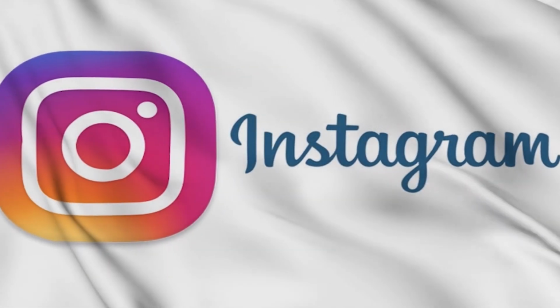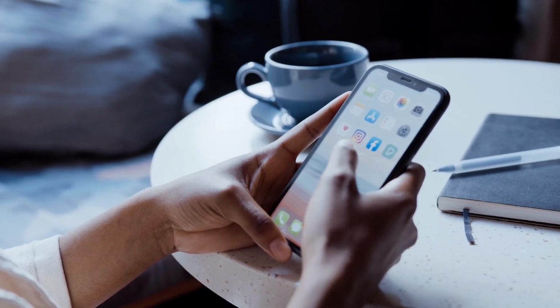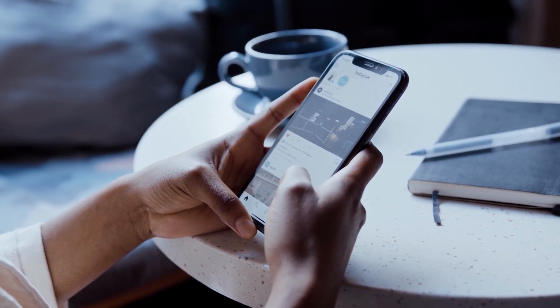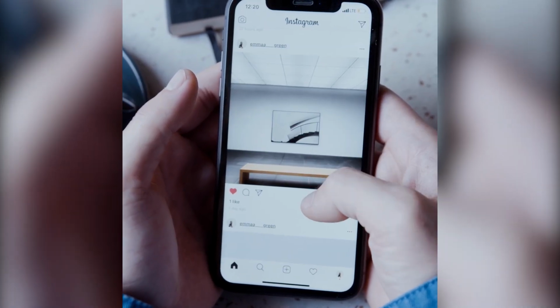If you've ever wondered how to level up your IG game and make a lasting impression, you're in the right place. Today we're delving into the practical tips to transform your profile from meh to magnificent. Stick around and let's boost that social currency together.